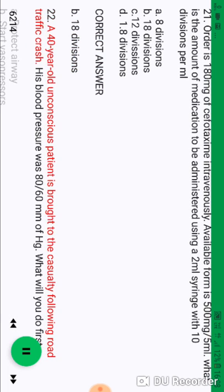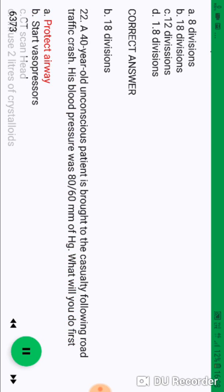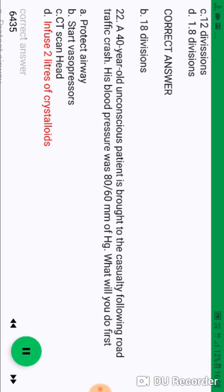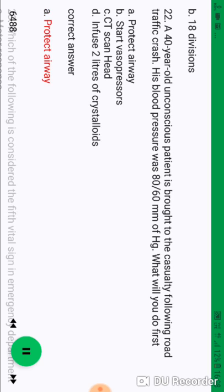22. A 40-year-old unconscious patient is brought to the casualty following a road traffic crash. His blood pressure was 80/60 mm Hg. What will you do first? A. Protect airway. B. Start vasopressors. C. CT scan head. D. Infuse 2 liters of crystalloids. Correct answer: A. Protect airway.